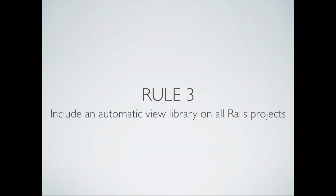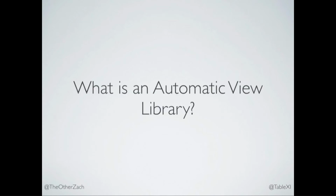Therefore, rule 3: adopt an automatic view library and include it in your projects by default, because those simple things should be possible. Excuse me, the simple things should be easy and the hard things should be possible. So what the hell is an automatic view library, right?